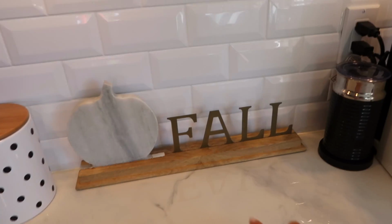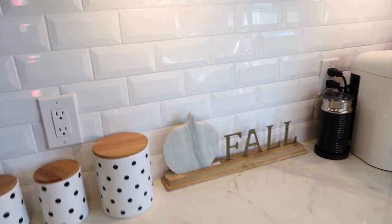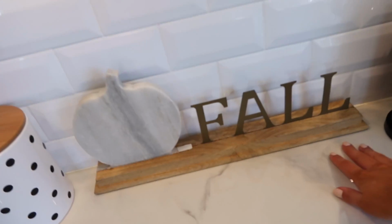And I put this fall sign right here in the kitchen. I'm thinking I probably will put these somewhere else because that's just a lot of stuff in one spot for me, but so adorable. I love how simplistic that is.